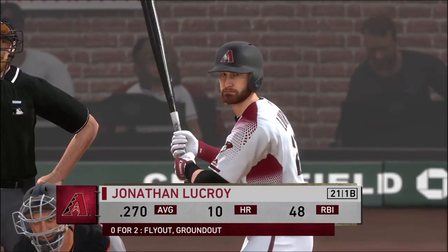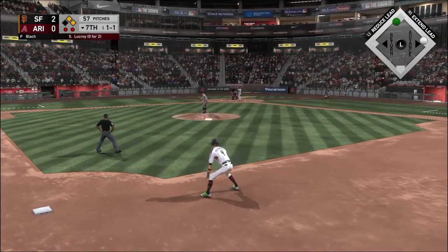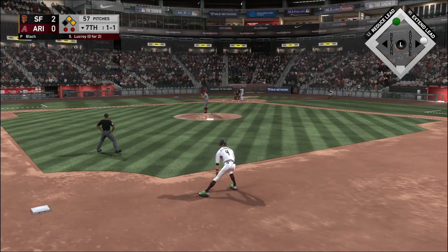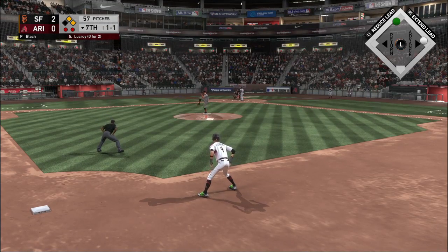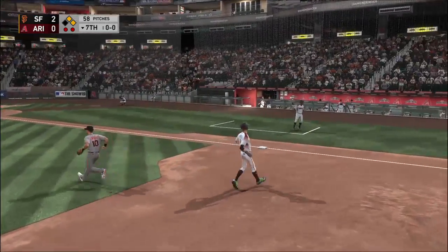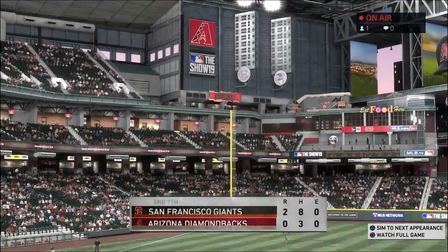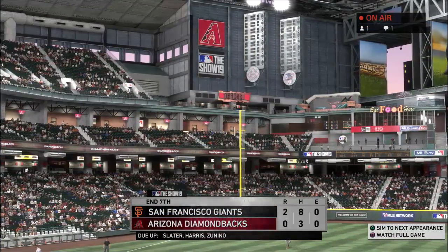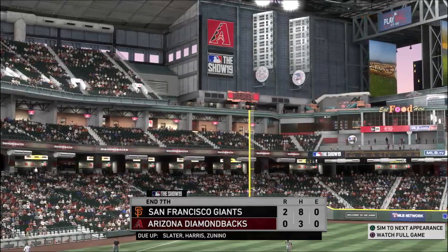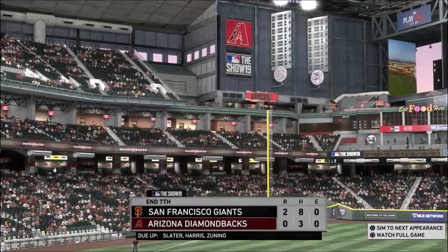Number 21, Yellowhorse at second. Bradley on at first with two down. Popped up. Longoria is there. He makes the play, and that'll end the inning. So it's no runs on two hits, no errors, and two men left stranded. Eighth inning coming up. It's the Giants 2 and the Diamondbacks nothing.